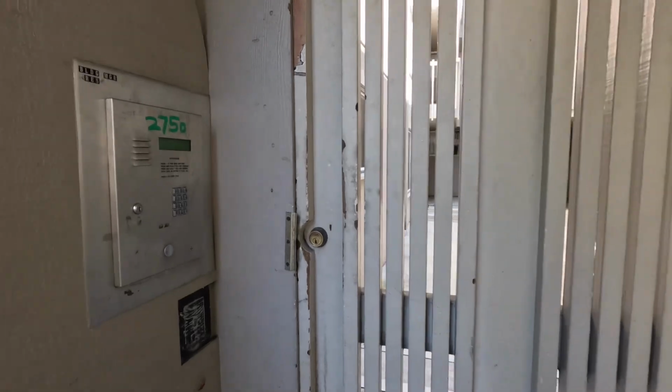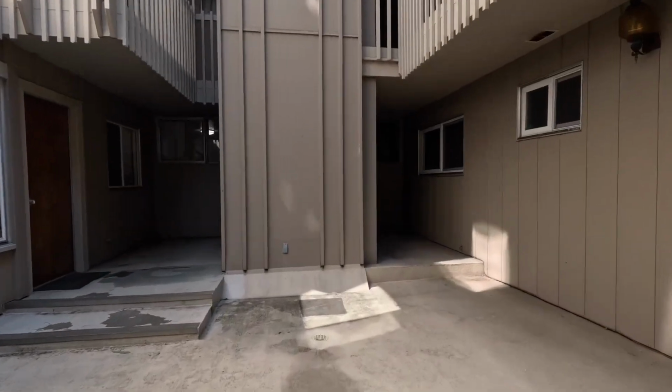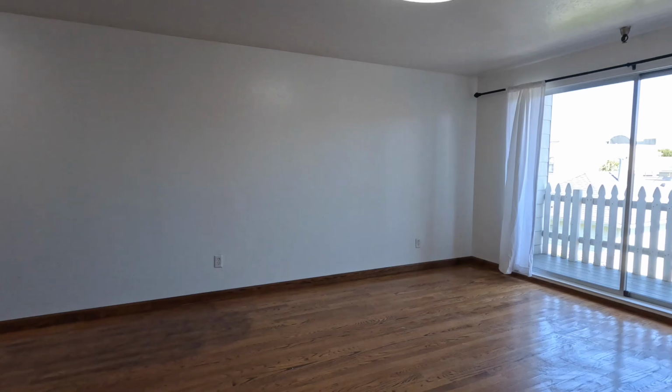Okay, so let's enter the building here. You have your call box to the left. You have a secured mail room also to the left behind the gate. The unit that we're going to be touring is behind the courtyard here. It is located on the ground level. However, you're towards the back of the building, so it is very quiet. And you do get lots of natural light.